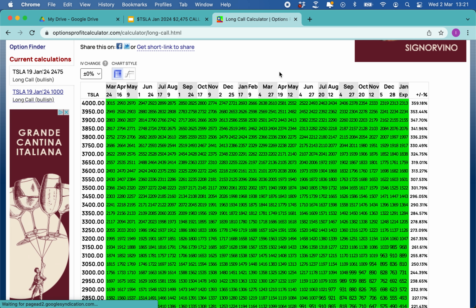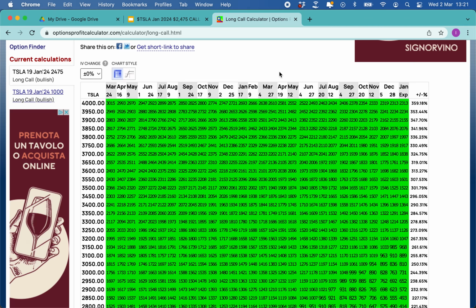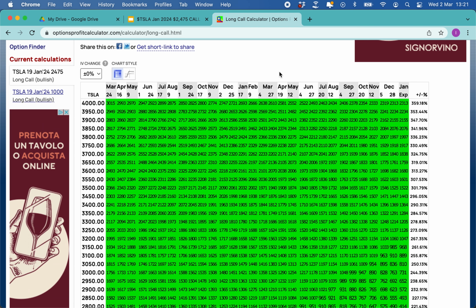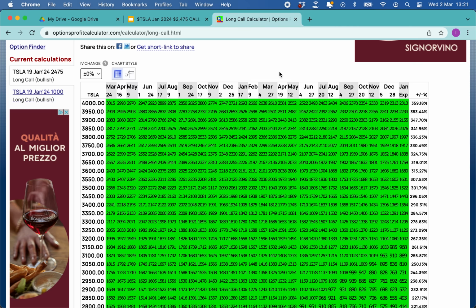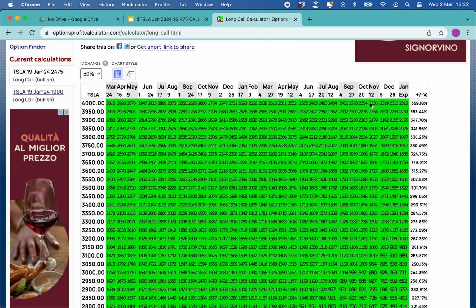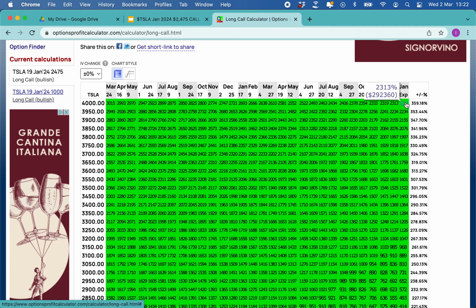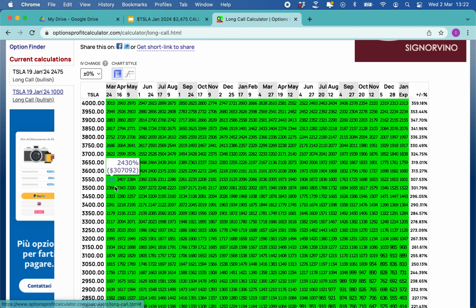So the way that options work is the sooner the bet succeeds, if you will, or the sooner the price goes up, then exponentially the profits increase. But I'm not going to guess that these prices are going to happen before January 2024. So we'll look on the right hand side of this matrix, which will give the potential scenarios. So I've just picked in the middle, so 3,500 per share for January when these expire.